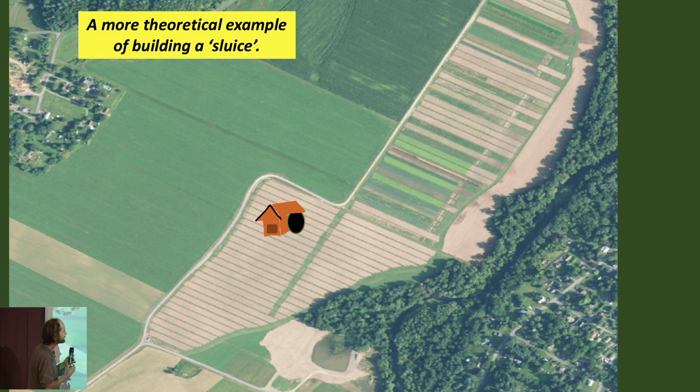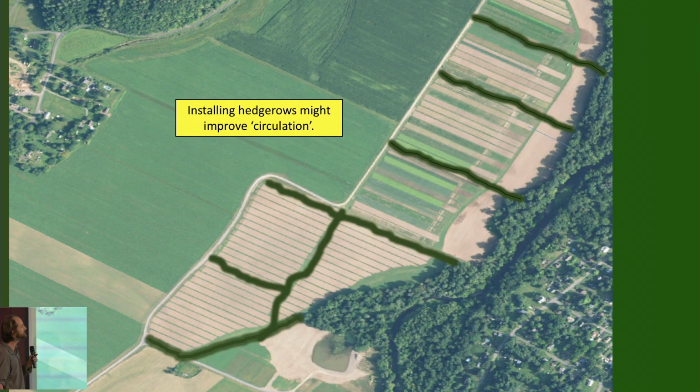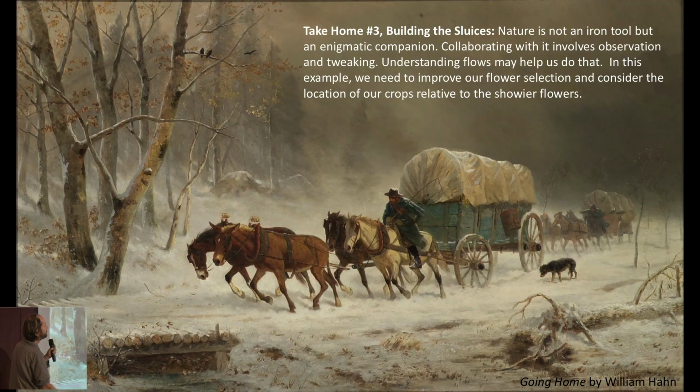And just another example of building the sluice: if you want to have your field out here getting beneficials, I mentioned that after about 600 feet, the beneficials start to taper out. What we think might be happening is that they don't move as far into the field, but how do you get services out here? Well, one thing is to build hedgerows that are actually guiding them out. So again, thinking of sluices that are moving the insects out deeper into the field where they might be able to service more of the crops. So again, take home three: nature's not an iron tool, it's an enigmatic companion. There's a lot of this that you have to experiment with in the particular place you are, with the particular crops that you have.